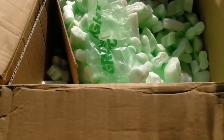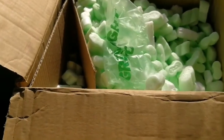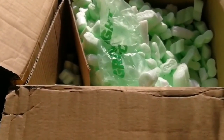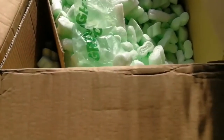I ordered it, I think, on the Monday. He packed it on the Monday evening, and on Tuesday he posted it. And Wednesday, which is today, I received it. Really impressive service. And let me now open it.